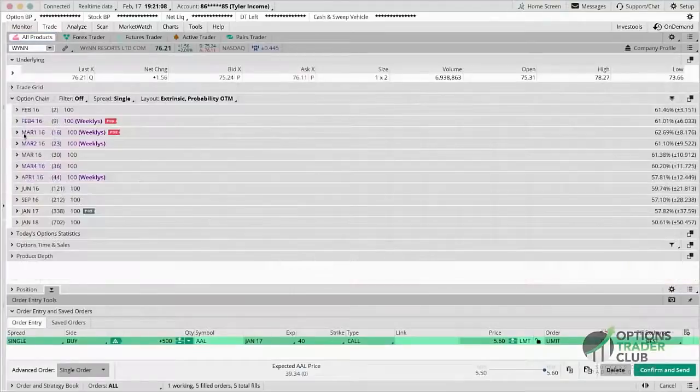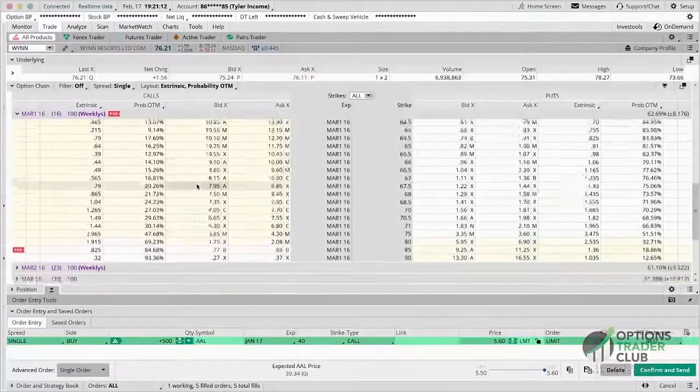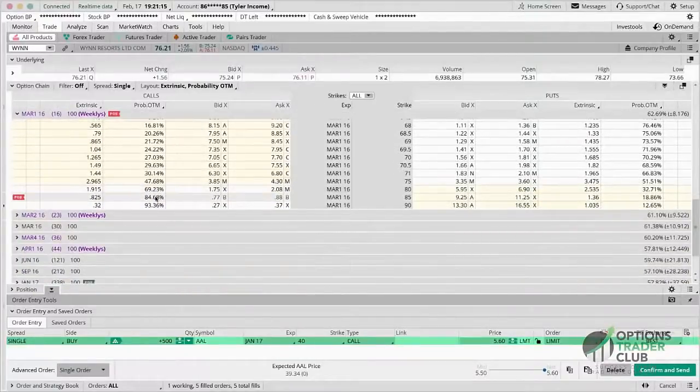If I look at the March 1 expiration, that's where my position flag is, the 85 sold calls have a probability of expiring, which is good if you're selling an option, of 84.68%. So I have an 85% probability that these sold 85 calls that expire in 16 days will expire worthless, and I'll keep that entire $780 credit or income.